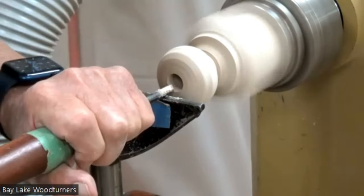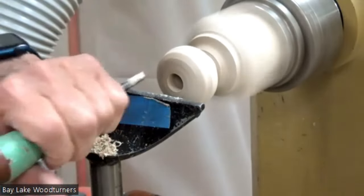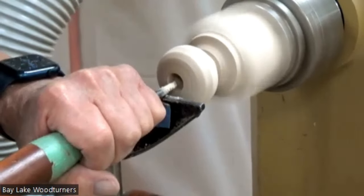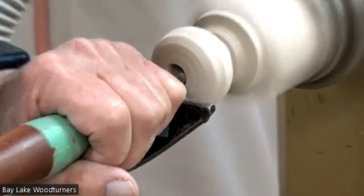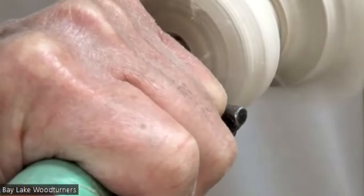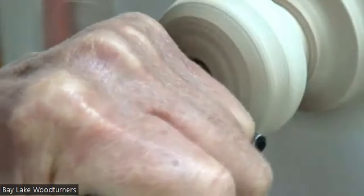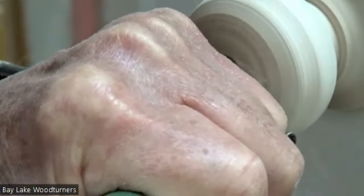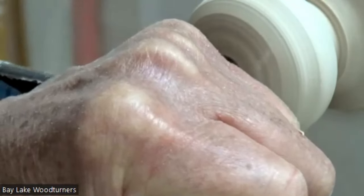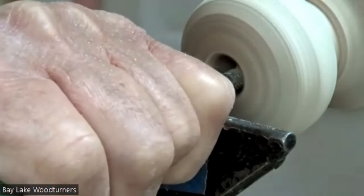Most mistakes on hollowing any kind of an ornament or any kind of hollow form are right here, getting the tool in and getting the tool out. That's where that 5/8 diameter sometimes becomes the one inch diameter. But I'm hollowing back to the front. Front down to the back.